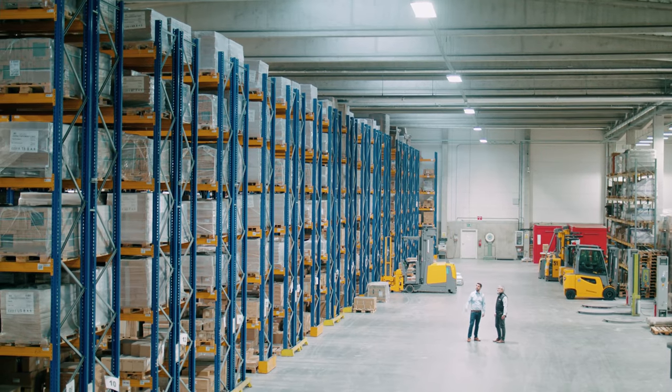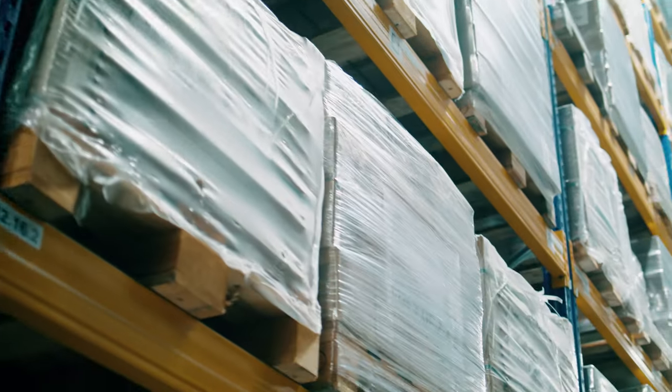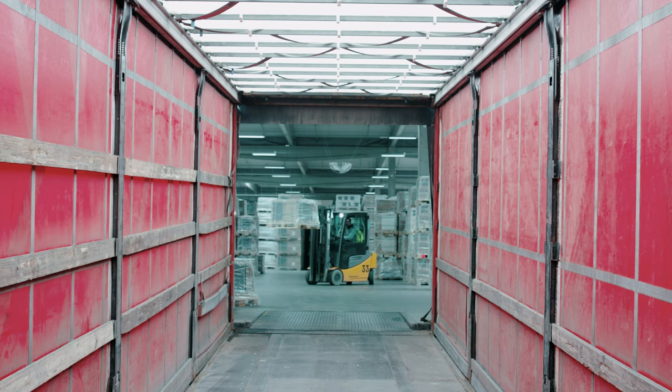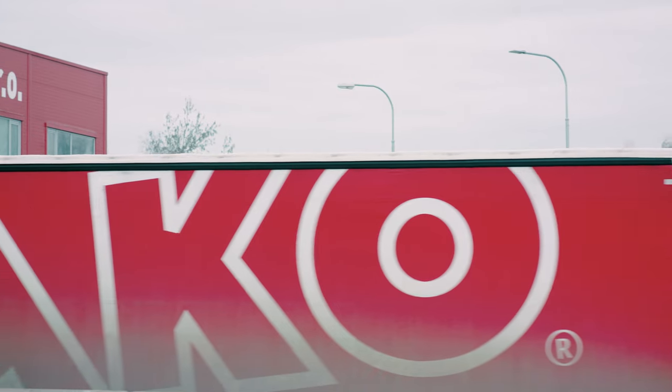This site is where we store 110,000 pallets, each weighing 1 ton, which go on from here to all our distribution channels, from RAKO CZ eShop packages to shipping containers. Most of the volume is transported via lorry throughout Europe.